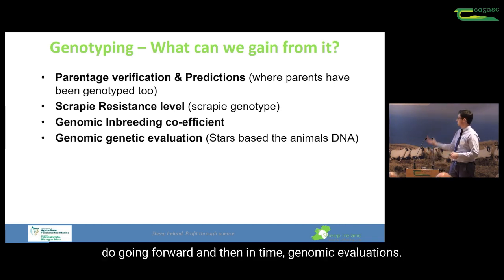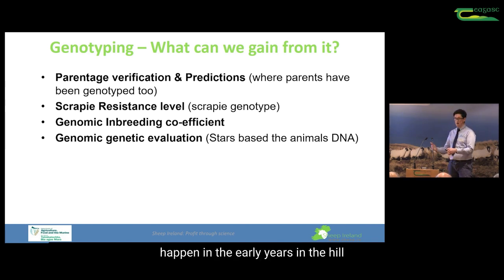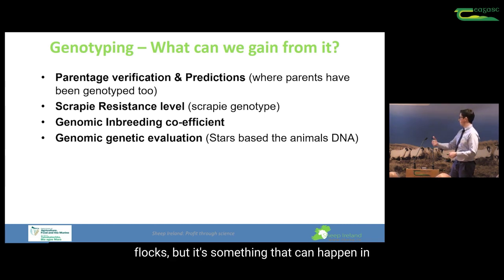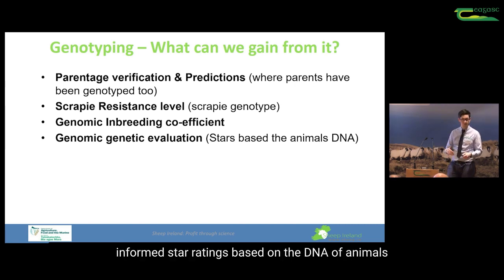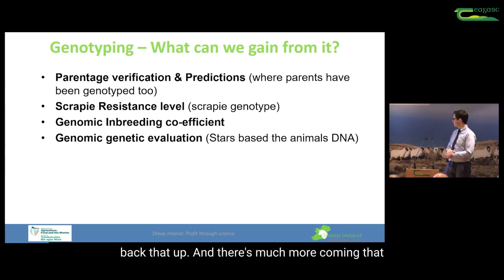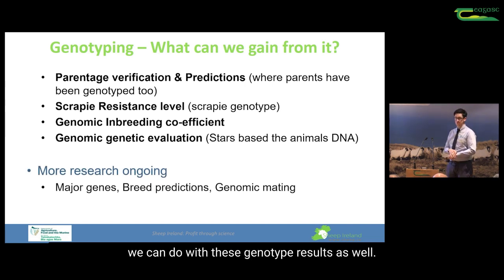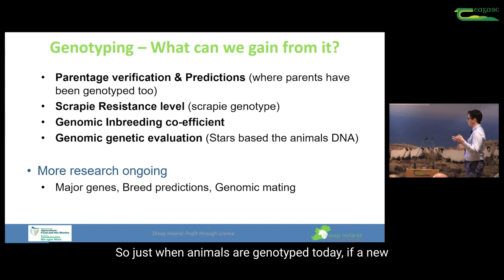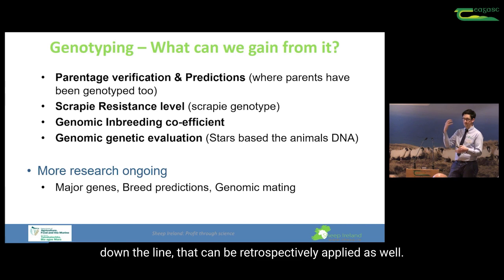And then in time, genomic evaluations. So that's not something necessarily that's going to happen in the early years in the hill flocks, but it's something that can happen in time. That's happening on a routine basis now in the lowland, that we are giving more informed star ratings based on the DNA of animals because we have lots and lots of data to back that up. And there's much more coming that we can do with these genotype results as well. So, just when animals are genotyped today, if a new piece of research is done next year, 5 years down the line, that can be retrospectively applied as well.